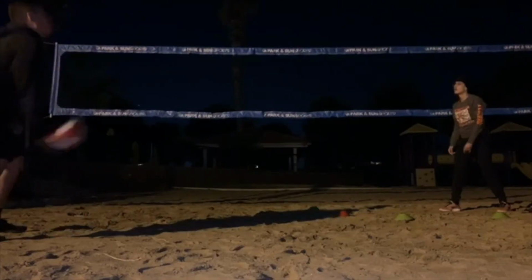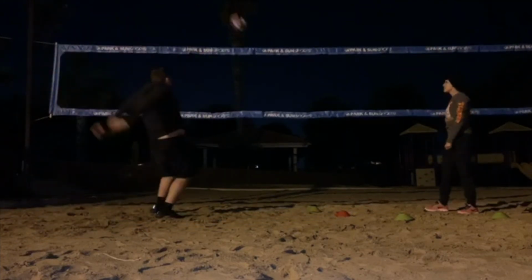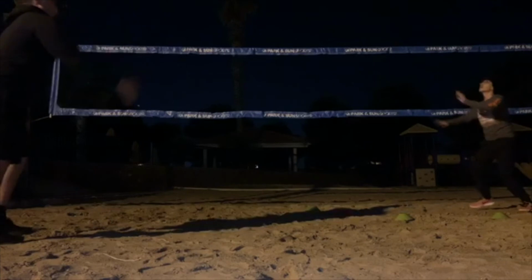Each spike that hits inbounds will be worth 1 point. Spikes hit in more difficult areas, such as back corners or zones along the lines, will be worth 2 points. Players can also score an additional point for having good form throughout their spike.